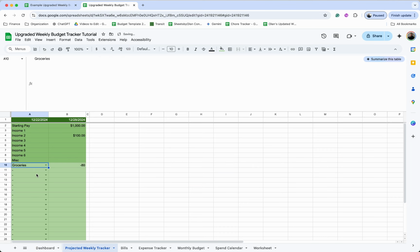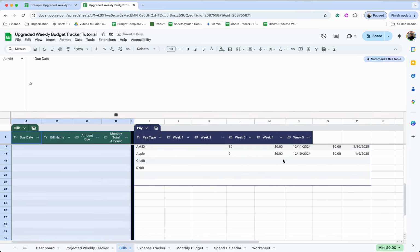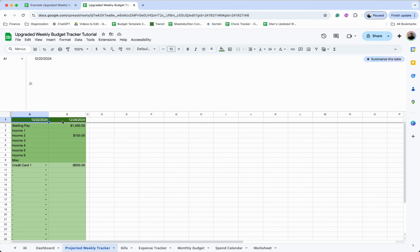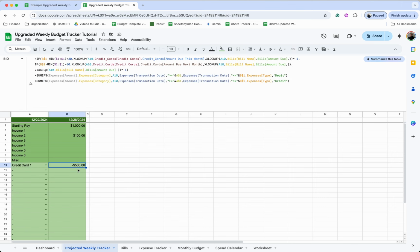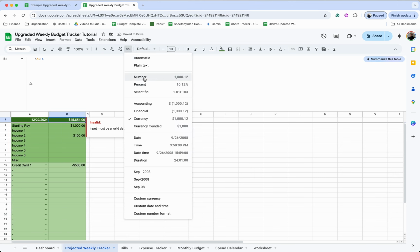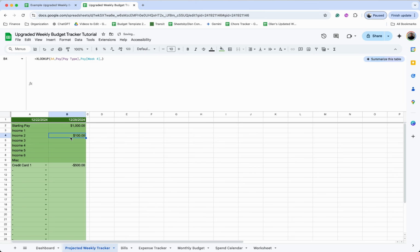Now if we go here to groceries, it will automatically put our budget for there. If we say credit card 1, it will put whatever the bills say are the amount due this week, which is 500. And the reason why it's showing that instead of this one for next month is because this date is within 30 days from today. So everything's working properly. All right, now I want to go ahead and change this all to currency with the exception of this. I want that to be a date, and we're good.